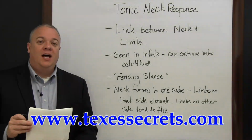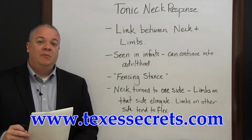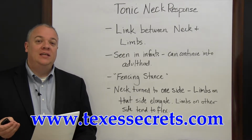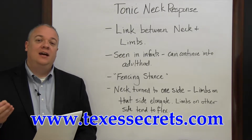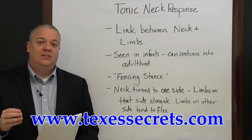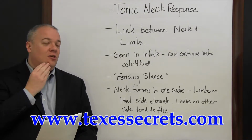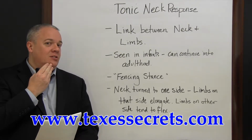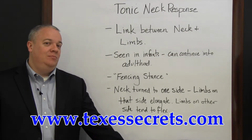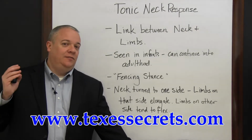Today we're going to go over the tonic neck response. And when we talk about the tonic neck response, it's also referred to as the fencing stance. It's noticed in infants as an automatic reflex. Whichever way the head is turned, the limbs on the same side towards which the head is turned tend to extend, whereas the limbs on the opposite side tend to flex.